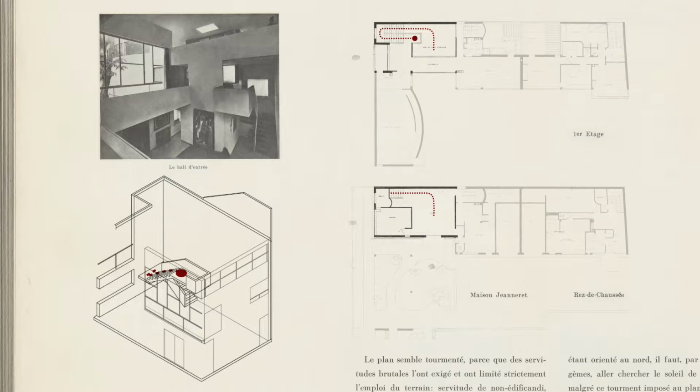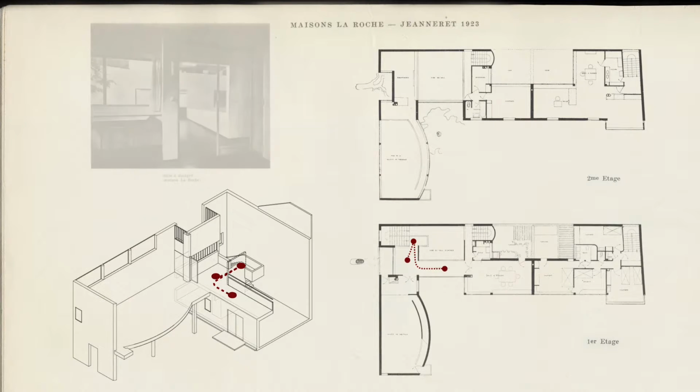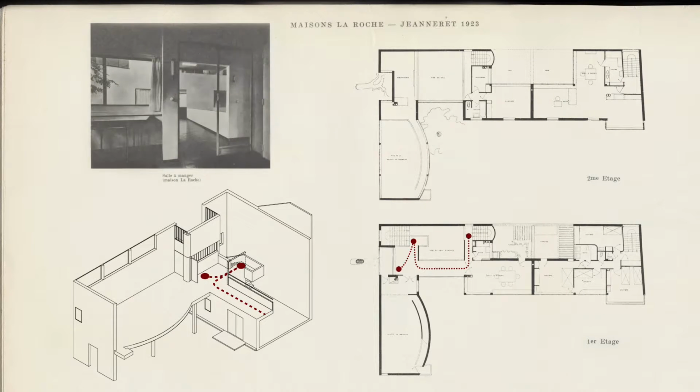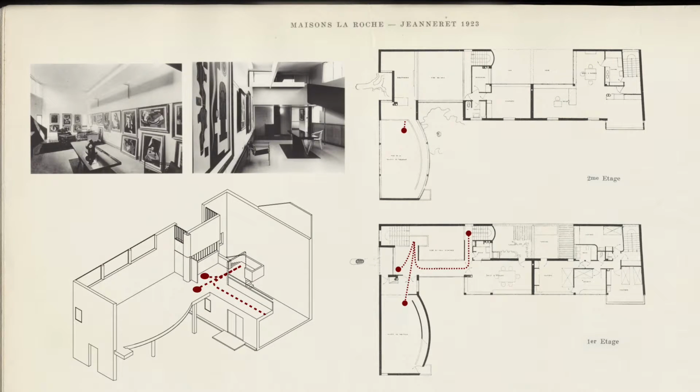From there, you can choose a number of different paths that take you to further moments of stasis. You come to the top of the stair, you pause. You move along a different path, and you pause again, either at a balcony or an aperture or in a window. You can also move into the main gallery with its curved front, which is on the primary floor, that is the first floor above the ground, since it's been raised on pilotis.